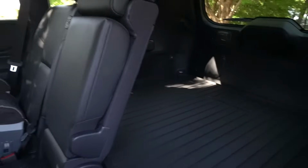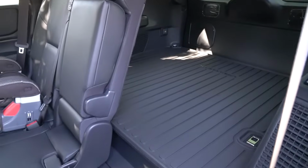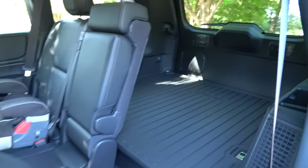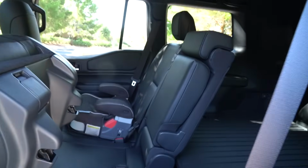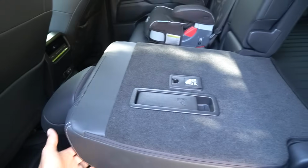So this is one of the things where when you get an SUV or a truck, the cool thing about a truck is it carries more cargo but fewer people. With an SUV, it's more people, less cargo. This makes it the best of both worlds, where now I have pretty much a 6-foot bed to carry the stuff I need, and that will also toggle forward too. It's very easy to use, which is important, and it also leans back.